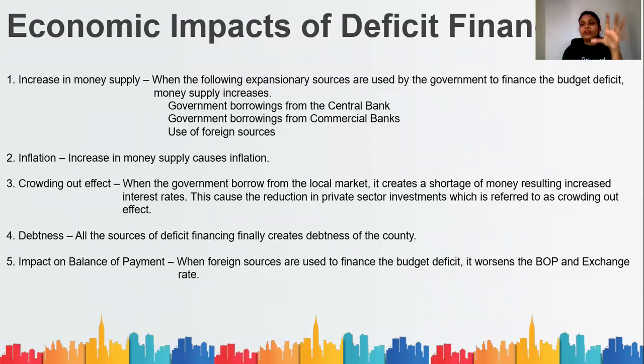Okay, therefore the private investments will go down. Banks don't have money and the interest rates will also increase. Banks don't have money in one place, and the interest rates will rise. Therefore the investments in the economy are going to go down. This is what you call the crowding out effect.